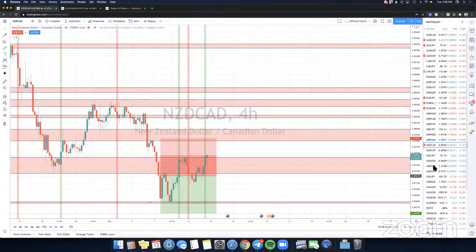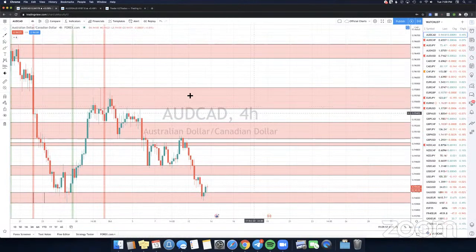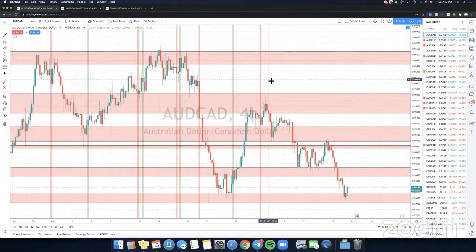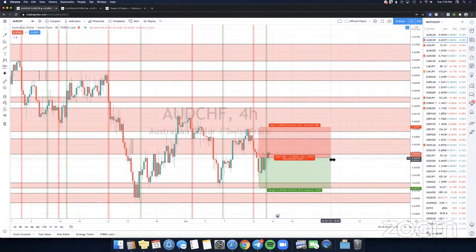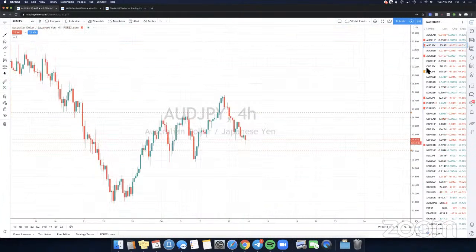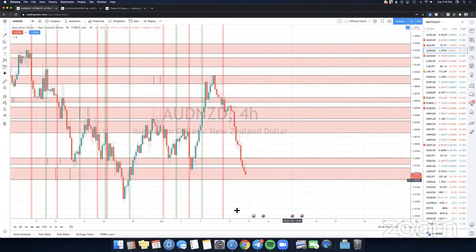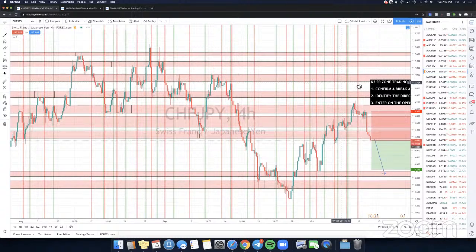I'm just going to go down and go over each pair, basically, to see if there's anything that we can take. Otherwise, if you guys have any other questions where you want me to go into detail with something, feel free to put it in the chat and I can look over it. But we've already looked at OddCAD. We've looked at OddCHF, that's one of our active trades. Our OddJPY, looked at that too. Here's OddNZD right here. For OddNZD, using the same exact strategy, I'm just going to copy that over here so that you guys can see.